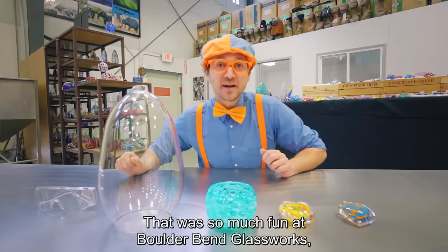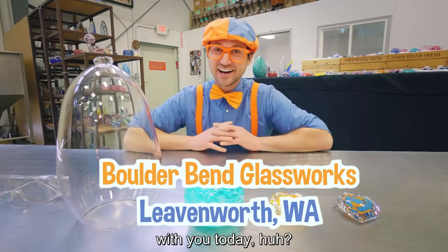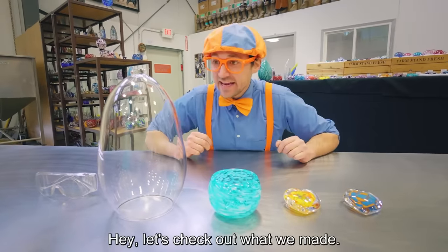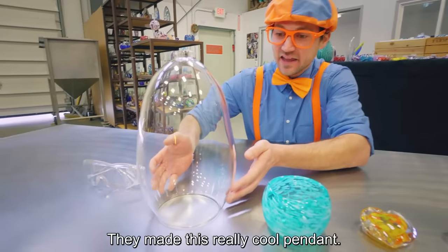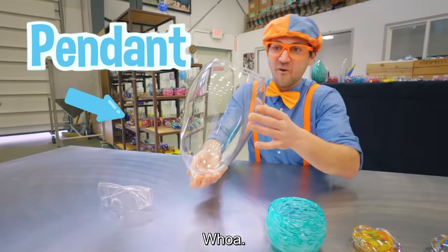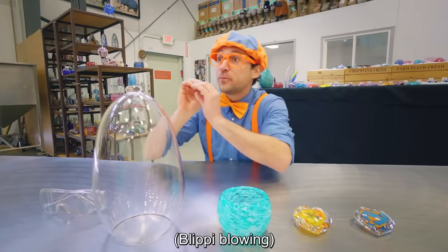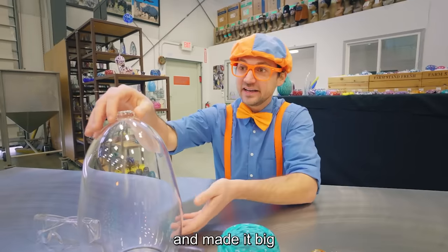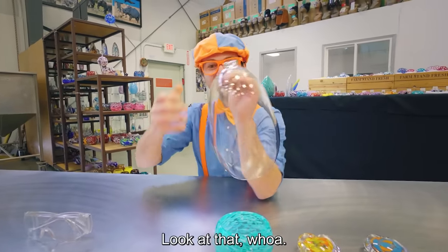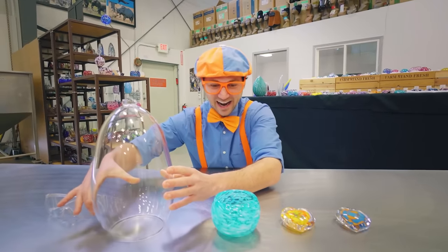That was so much fun at Boulder Bend Glassworks with you today, huh? Did you have fun? Yeah. Hey, let's check out what we made. Yeah, they made this really cool pendant. Remember how they blew it and made it big and it expanded? Look at that. That is so pretty.